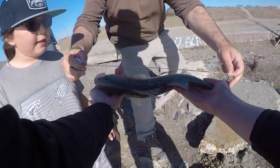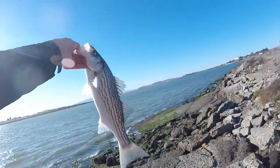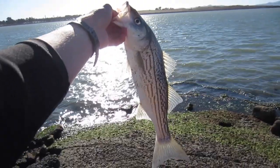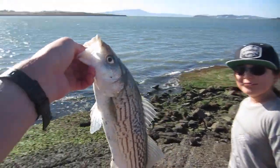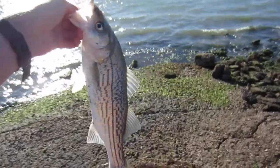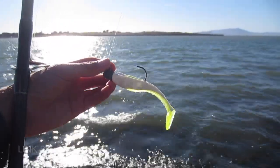Oh, really? Yeah, because the stripes are broken up. 16. Not bad. That's the one Mimi let go the other day. Got a striper. Only been fishing here for like 15 minutes. Met up with Mimi Fish. Let's let it go. Bit on the Madam Lure swim bait, white with the chartreuse tail.